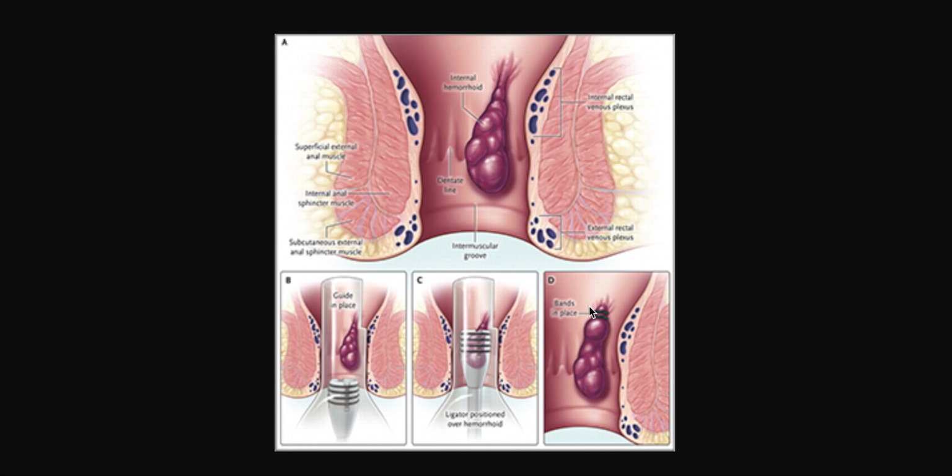The nice thing about hemorrhoid banding is there's very little side effects compared to some other more invasive hemorrhoid surgeries, which we'll get into. So hemorrhoid banding is a very good option. It's not quite as painful as some other ones, and it's a relatively non-invasive hemorrhoid surgery. So we'll go ahead and move on.